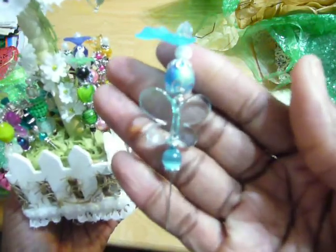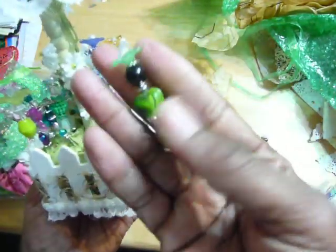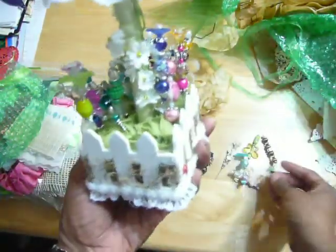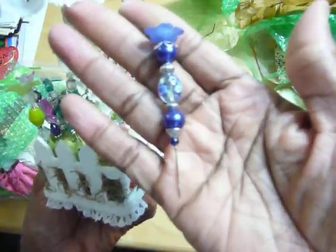These are so pretty. And, you know, I just find it with stick pins, I just open up my bead box and I just let the creativity flow. And you come up with such beautiful, that's really pretty.